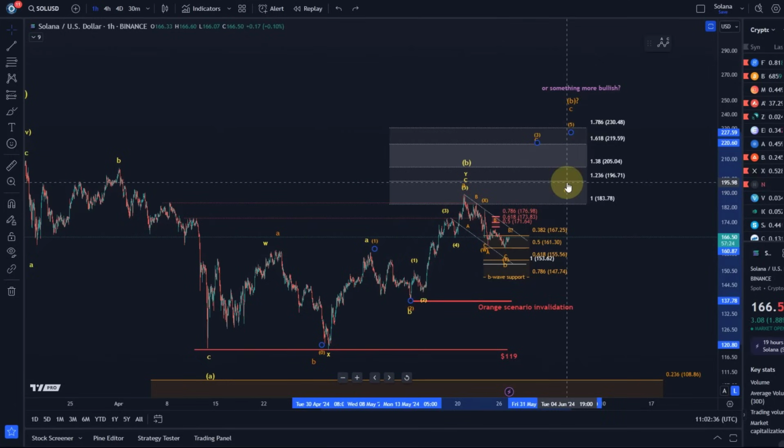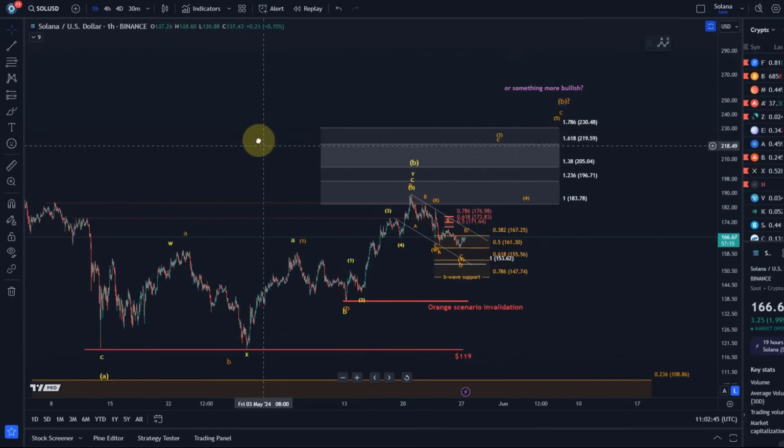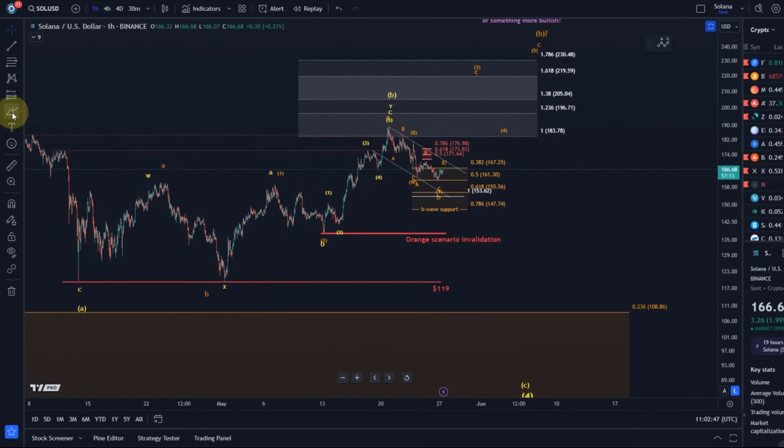It's just that I give you, of course, support levels, right? You can use them if you like to. But they are on small time frames and they are within a corrective structure, so not the most reliable ones. I always have to say that because not everybody is so familiar with Elliott wave.